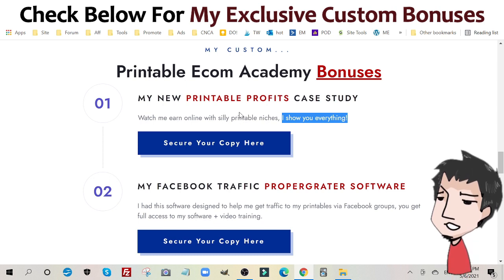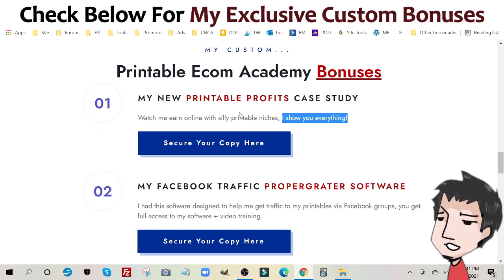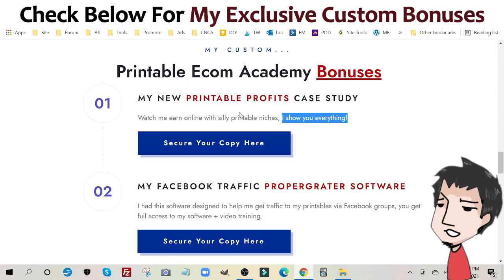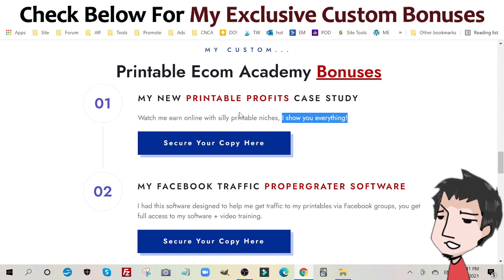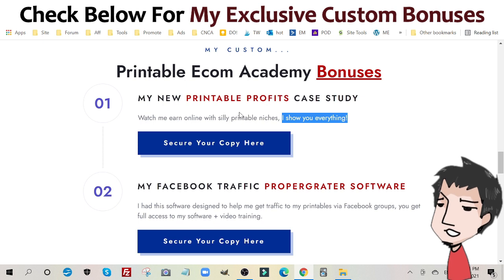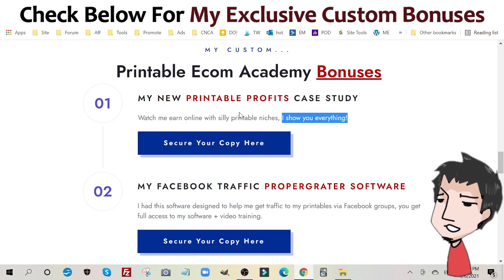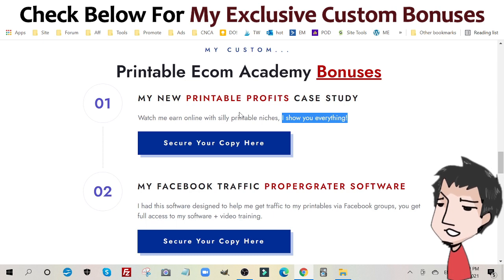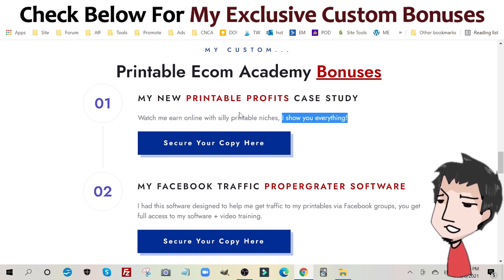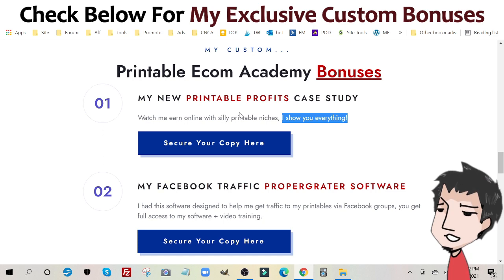Now, the cool thing about printables, if you've watched any of my videos in the past, is that it's kind of like a fusion between physical products and affiliate marketing. With physical products, you have to ship things, which is complicated and a hassle. With printables, you don't have to do that, but it has the same kind of setup, and it's all digital products. With affiliate marketing, you have to share the profits with the vendor, the person who created the product. In this situation, you don't have to share the profits with anybody, which is kind of the pros of both worlds. But I'm getting ahead of myself.